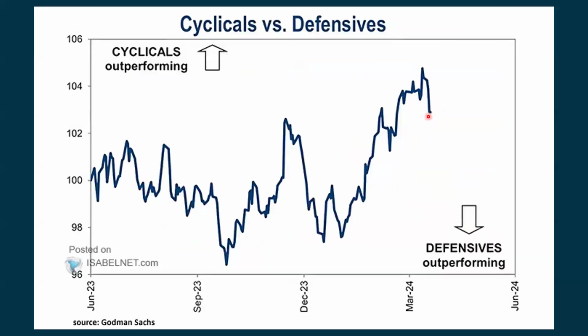Looking at cyclicals, now cyclicals, they cycle through the economy. They do better when the economy's strong. They have weakness when the economy is weak. And we can also look at this in a form of growth versus value. It's not quite the same, but when we're in a more solid environment, we tend to see the cyclicals outperforming. And that's what they've been doing. And this is what's been helping the market going higher.